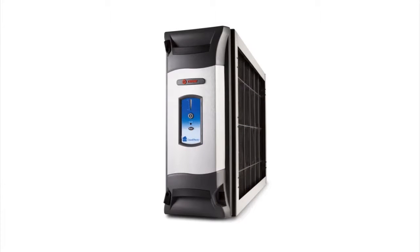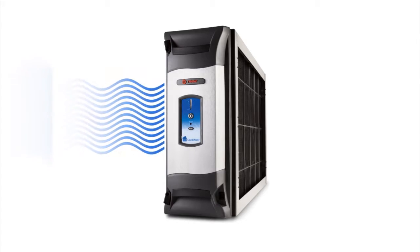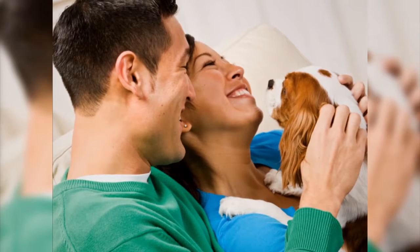It's able to effectively remove spores, mold, pollen, pet dander, and more, so they stay out of your air and, more importantly, out of your lungs. When it comes to your comfort, Trane strives to deliver crisp, clean air with every breath.